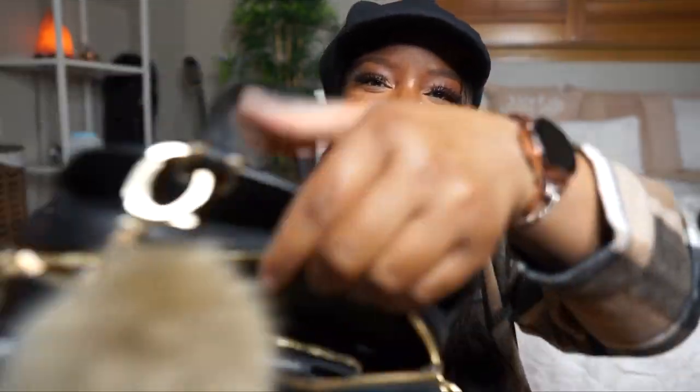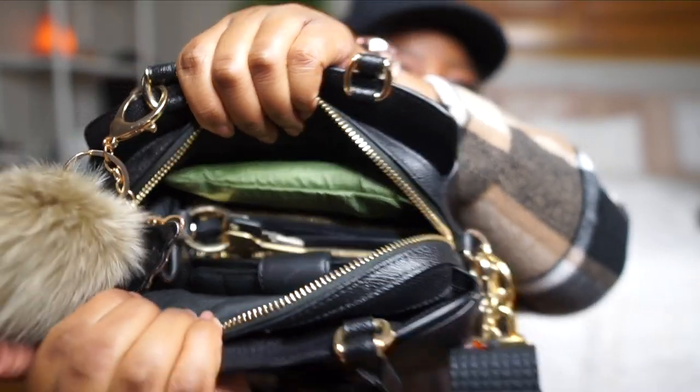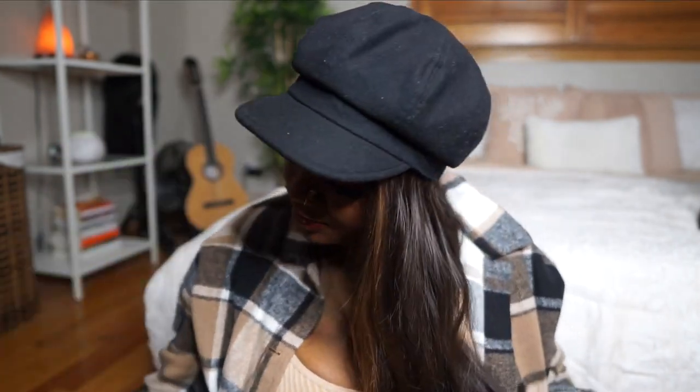Okay, so in this main compartment here, I just want to show you guys how I have her laid out. So I have this reusable shopping bag. I really like this because you can use it as a shoulder bag. I know sometimes we go to the store, they give us the shopping bags and you can only carry them with your hand, but these are convenient because you can carry it on your shoulder, which is much more comfortable than carrying those thin plastic bags on your hand. So I have that in here.